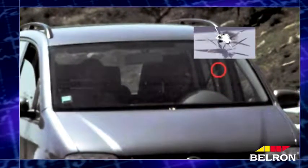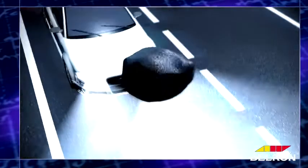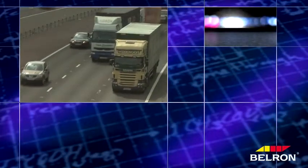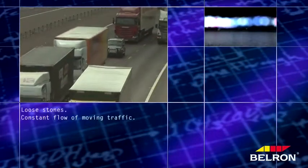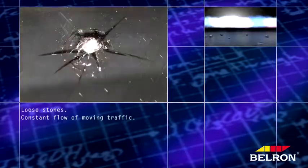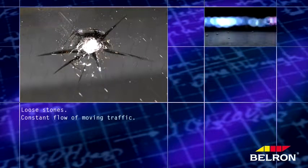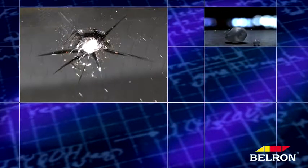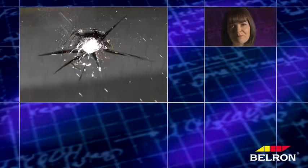In the 3D sequence we just saw, we weren't hurtling towards the stone, it was hurtling towards us. So the things that make a chip are loose stones and a constant flow of traffic at reasonable speed to impart enough energy to the stone. Now let's take a look at chips themselves, with the help of Gwen Danielle of Belron Technical.